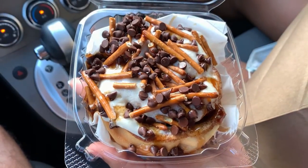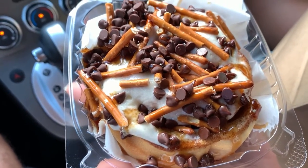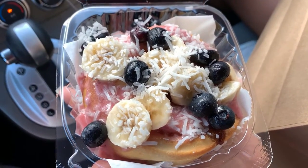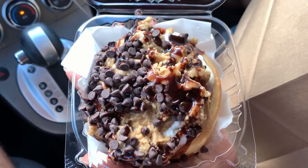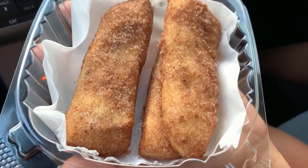All right, so we got five different cinnamon buns. Well, four, technically. We got a custom one with pretzel, chocolate chip, caramel frosting, and caramel sauce on it. We got a classic one with just vanilla frosting, your typical cinnamon bun, probably the one you're familiar with at Cinnabon in the mall. We got one called Tropical Bliss with raspberry frosting, blueberries, banana, and coconut. We got another with cookie dough, chocolate chip, and I think vanilla frosting. And then we got these little cinna sticks with a side of cream cheese frosting.